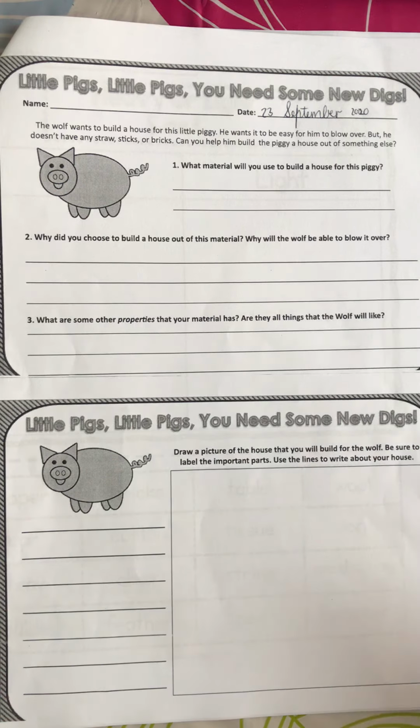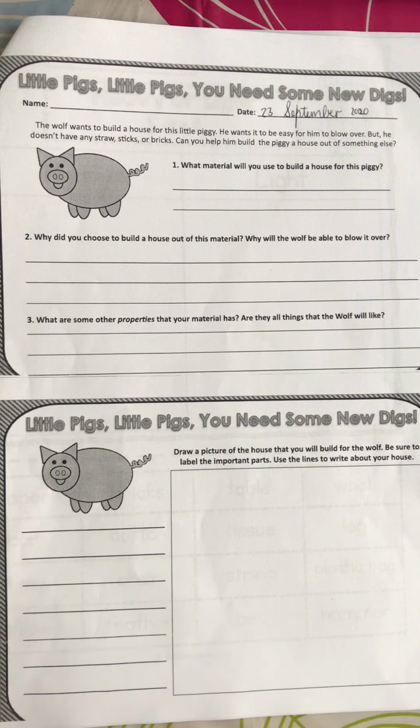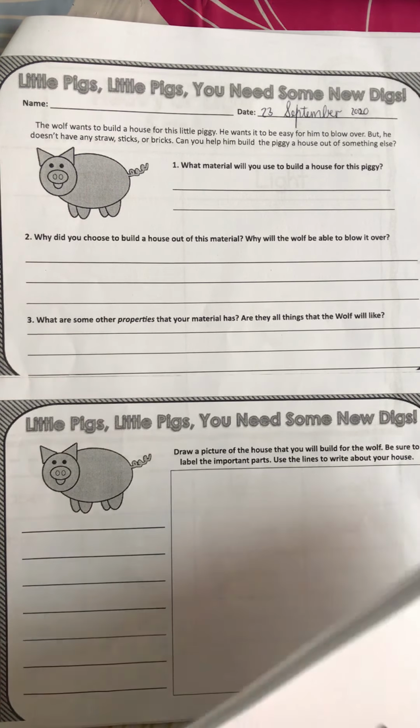Number 2. Why did you choose to build a house out of this material? Why will the wolf be able to blow it over? So there you have to tell me. Why did you choose to build the house out of whatever material you chose at number 1? Why will it be easy for the wolf to destroy this material or to get rid of this material in order to get in the house? Tell me. What was your reasoning?